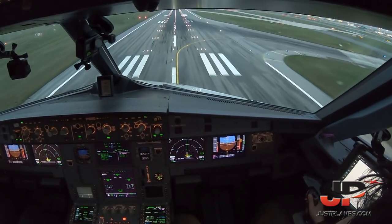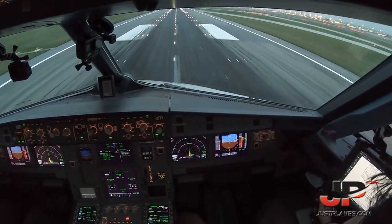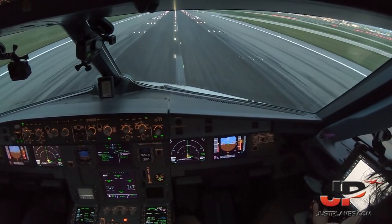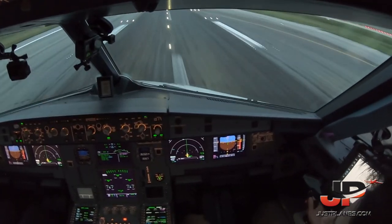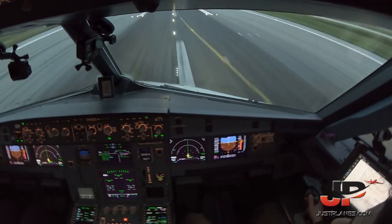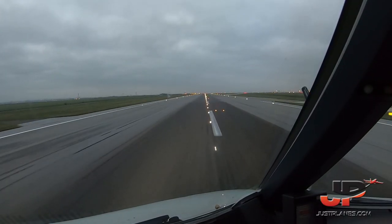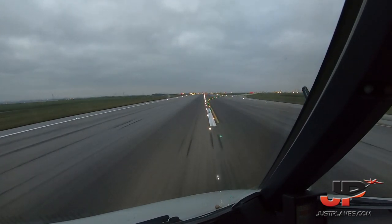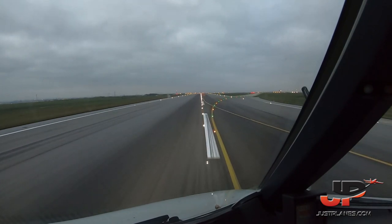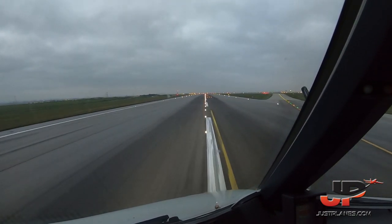50, 40, 30, 20, retard, retard, retard. Spoilers, reverse green, decel green. Check. Take the next one. 70 knots, check. Disconnect. You have control.